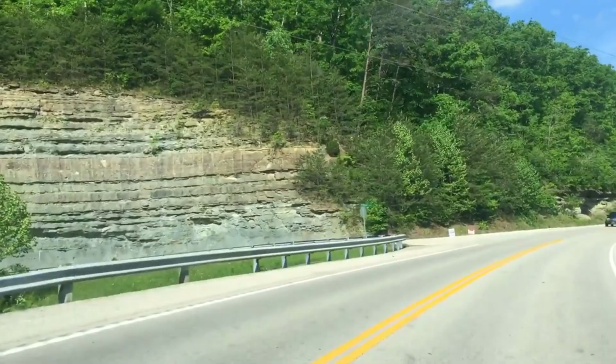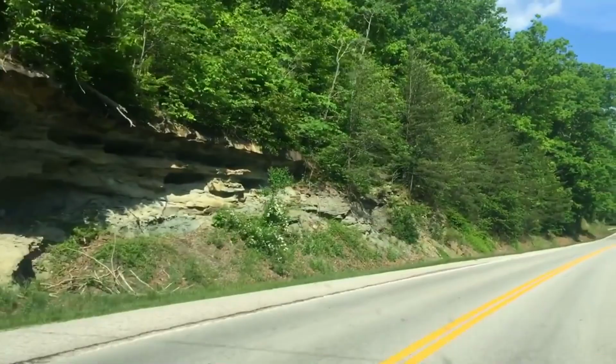So I was hoping to find some new sources of chert, but so far I haven't found much of anything. I found a little bit of limestone, which I can work. You can work limestone. It's not as fun. It's a little more difficult, and it's not as sharp, but it is pretty sturdy.